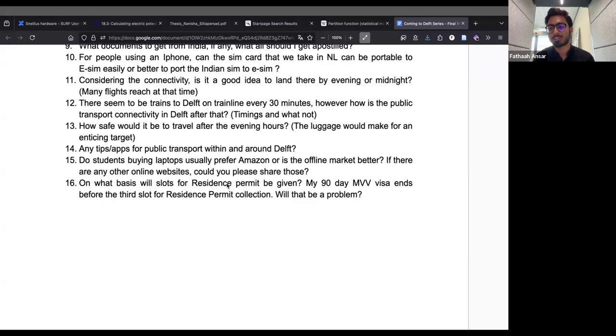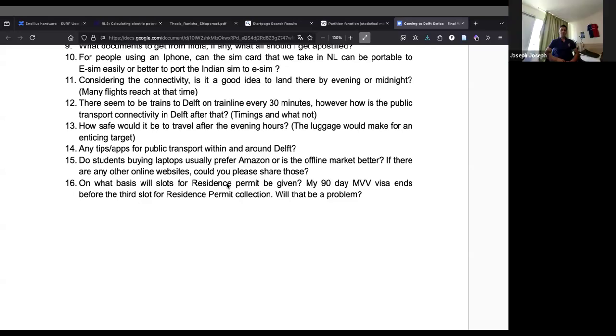The connection is not nice at all in terms of going to the university. For example, if you're staying somewhere near Roland or Van Hasseltlaan, you can catch tram one, but that will not take you to uni directly. You have to go to the center and then come back from there. So it doesn't make sense. There is a tram line that is in construction, so it will be ready by the time you complete your first year. That will basically give tram connectivity to TU Delft.